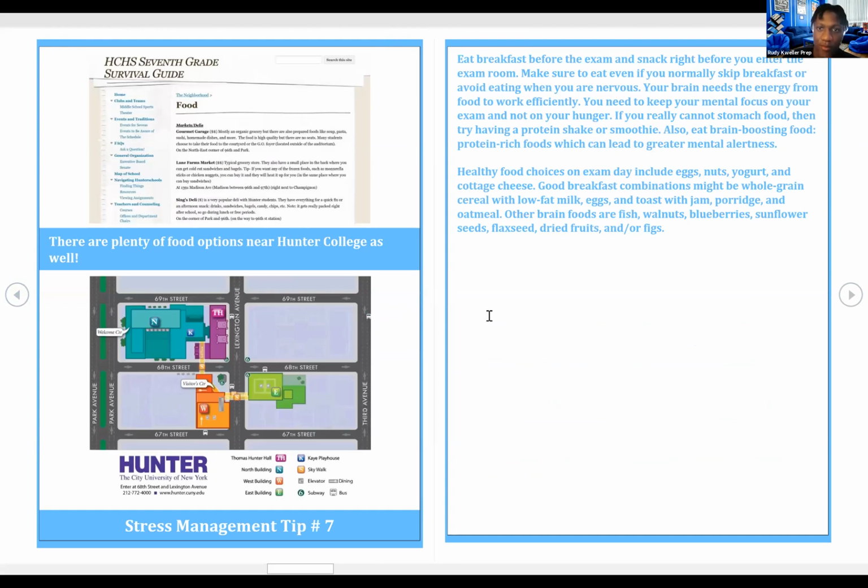All right. Eat breakfast before the exam and snack right before you enter the exam room. Make sure to eat even if you normally skip breakfast or avoid eating when you're nervous. Your brain needs the energy from food to work efficiently. You need to keep your mental focus on your exam and not on your hunger. If you really can't stomach food, then try having a protein shake or smoothie.